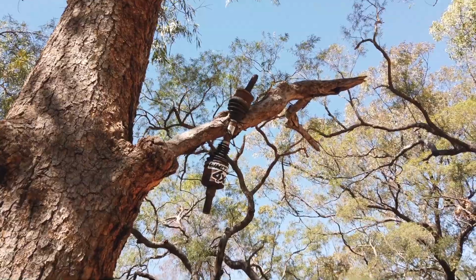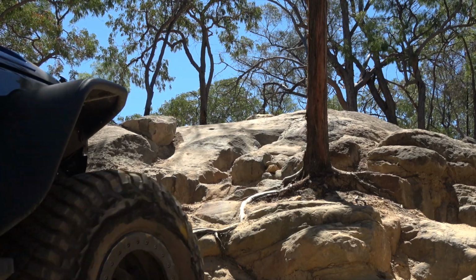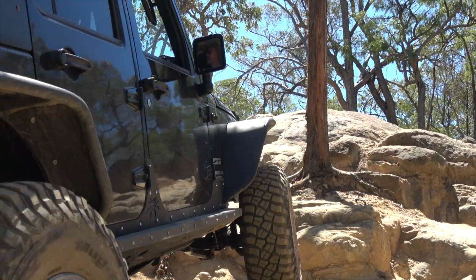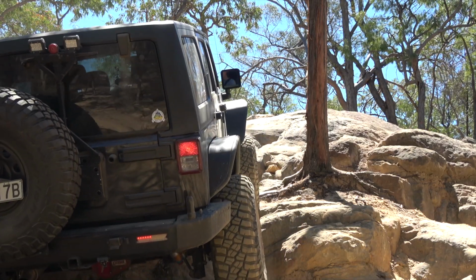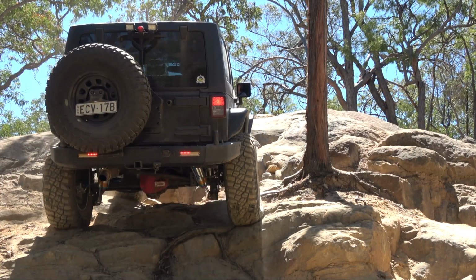IFS vehicle. One of the things I really like after building a new vehicle is that every track is new again, because obviously every vehicle drives and behaves differently. So I'm seeing Geese Arm South in a different light. And the left-hand track on this obstacle I haven't driven for a while, so I was keen to give the Jeep a go and see how it goes.